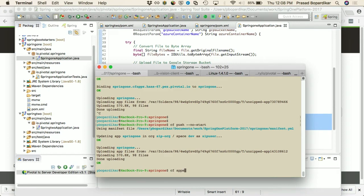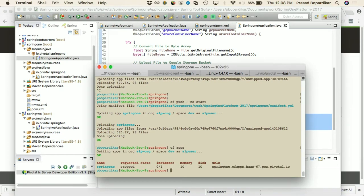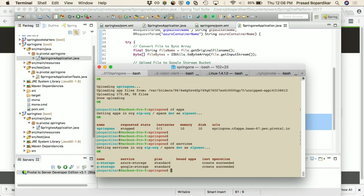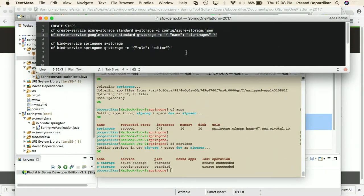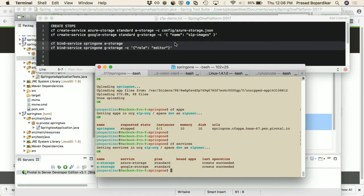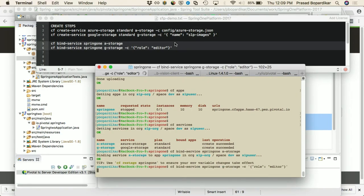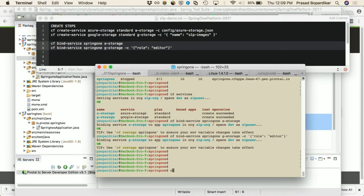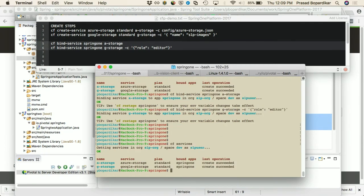If I do a cf apps command, as you see, I have my app, but it is in a stopped state. And if I do my cf services as I did earlier, you can see those service instances, and they are not bound to any apps. So the next thing I need to do is the binding. I'm going to run another simple Cloud Foundry command to bind these service instances. I'm going to run both these commands one after the other, but together. The binding should be done in a second here, and we are good to go. If I run cf services again now, as you can see, the SpringOne app is bound to both of my service instances. So now I can go ahead and start the application.